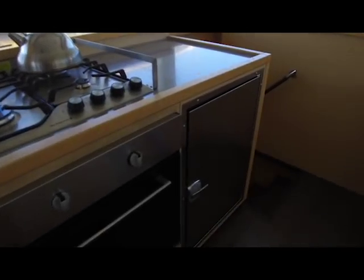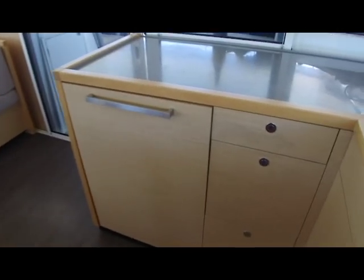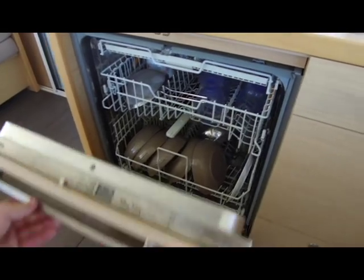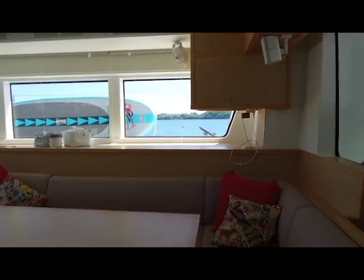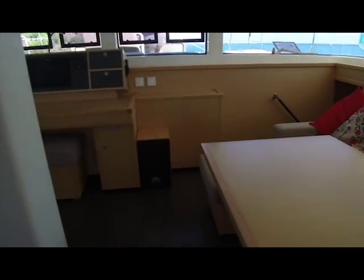There's a small fridge here, which we can see. Very nice. And then coming back over on this side, this is the dishwasher. So built right in there. Very nice. Looking around the salon here. Really comfortable seating area. Just nice, comfortable space.